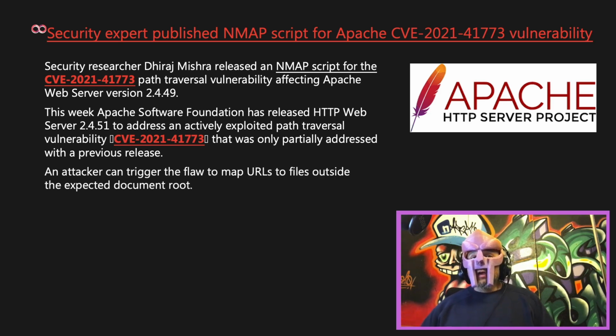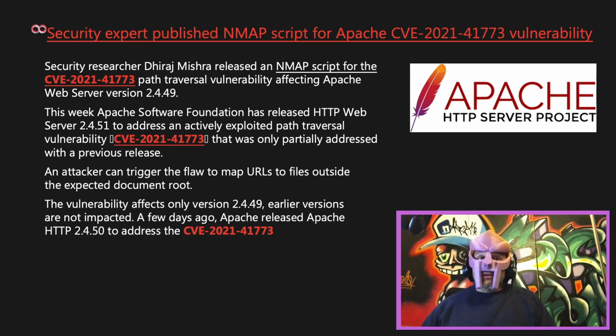An attacker can trigger the flaw to map URLs to files outside the expected document root. The vulnerability affects only version 2.4.49, and earlier versions are not impacted. A few days ago, Apache released Apache HTTP 2.4.50 to address CVE-2021-41773.